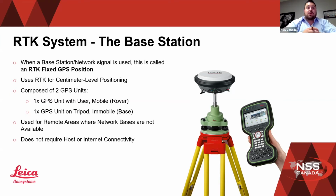It basically consists of one GPS unit, which is a rover, and then another GPS unit, which is completely immobile. It's sitting there all day on a setup point, which is known as your base. This is used for very remote areas where there's either no cell phone signal, no reference network signal, or you can be out in the bush. This works pretty much anywhere around the world, and it does not require a host or internet connectivity.